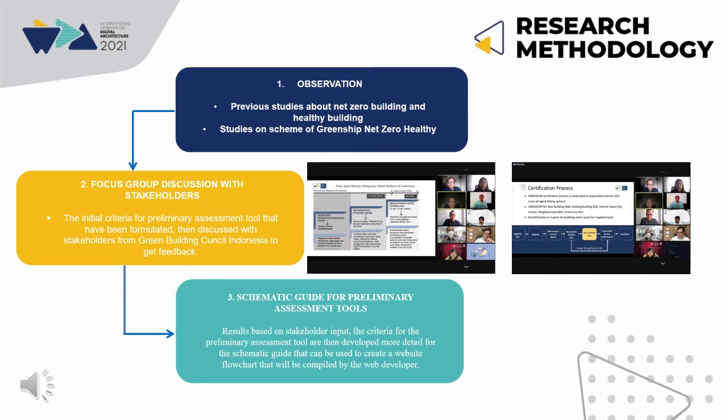For the research methodology, we do the research in three steps. First, we do the observation of previous studies on net zero building and healthy building, and the scheme of Greenship Net Zero Healthy to propose the initial criteria for assessment tools. Then the initial criteria were discussed with the stakeholders several times to get feedback and to revise the criteria. Then the results are developed in more detail into a schematic guide that can be used to create a website flowchart that will be compiled by the web developer.